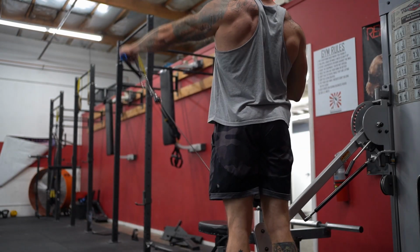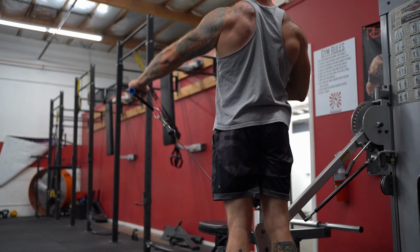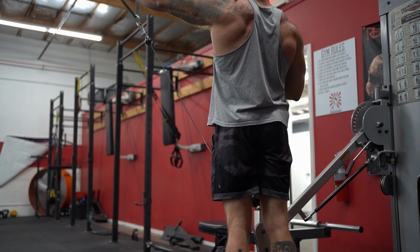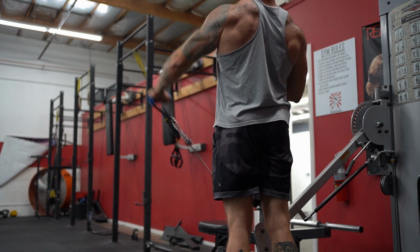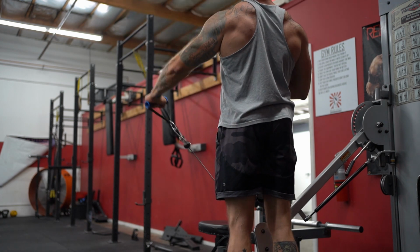Next, I did cable lateral raises, sets of 15, 12, and 10, increasing the weight each set. I prefer to use dumbbells for lateral raises because they generally feel more effective for me, but I figured I'd try these out again since I was already on the cables. Next week, I'll be back to the dumbbells for sure.